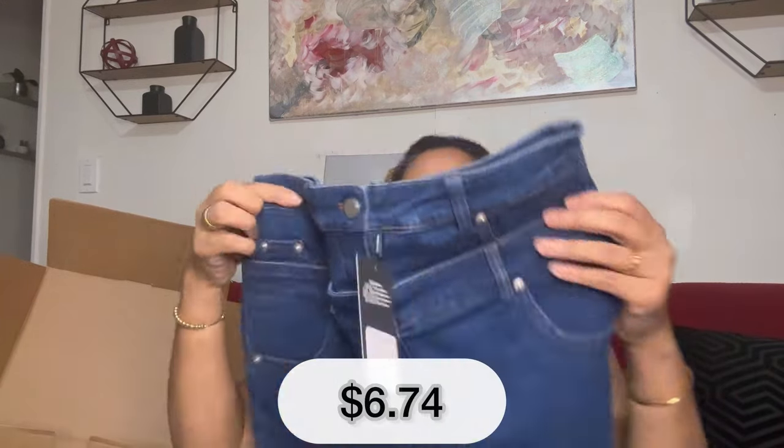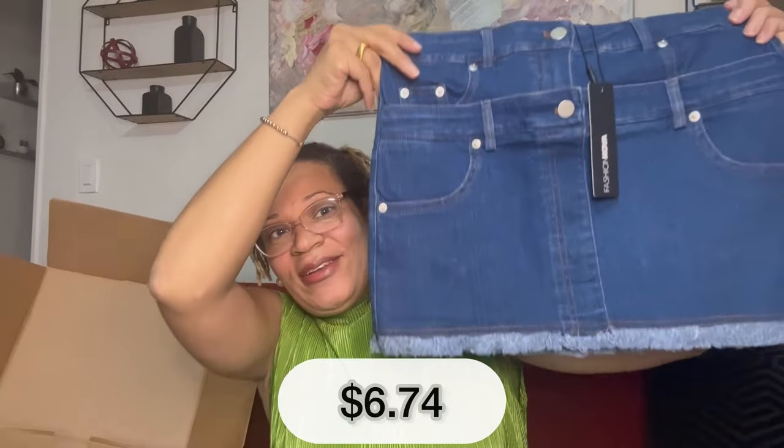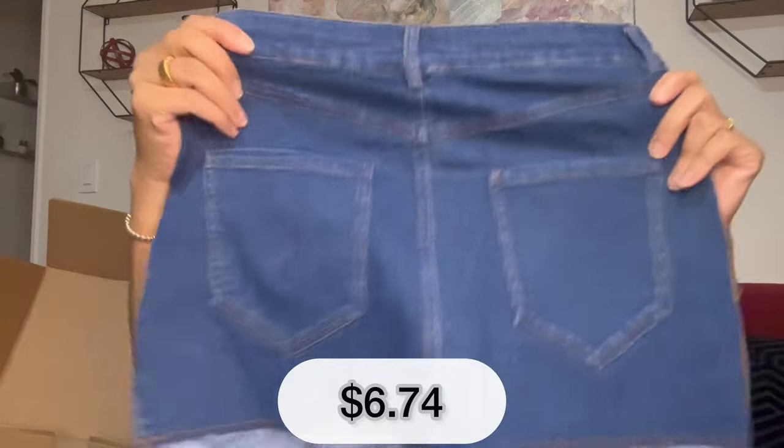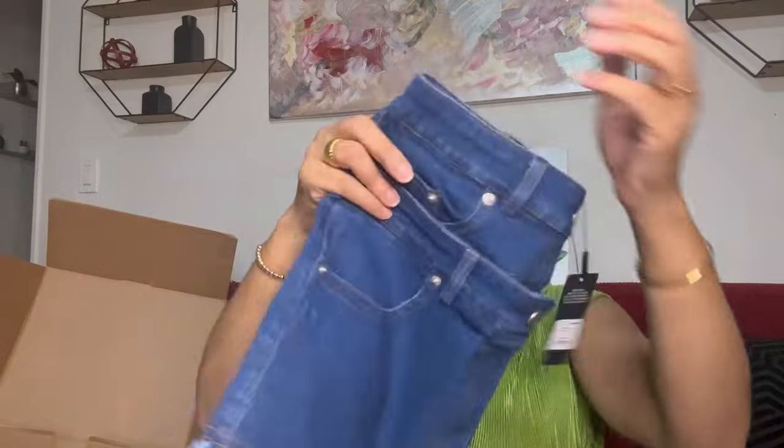This one is the Double Vision Denim Mini Skirt in the Dark Wash, and it's a large. Look at that. I wanted this double-waisted. See that? And look at the raw hem. Oh my gosh, and it has a lot of stretch. This one will definitely fit me.